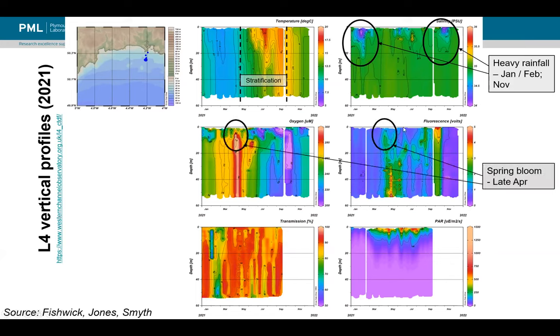And then there was a late spring bloom last year. So it was into the middle or the end of April before anything started going. But then in terms of the summer and the autumn blooms, there seem to be a couple of episodes of summer and autumn blooms here in the record. Sorry, I should have pointed out, this is fluorescence. So that's a proxy for the chlorophyll concentration. And this is oxygen here, so you can see how oxygen and fluorescence relate to one another because of the phytoplankton activity.